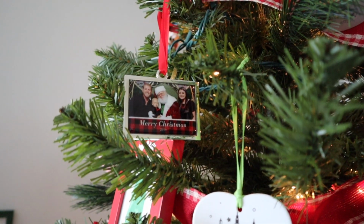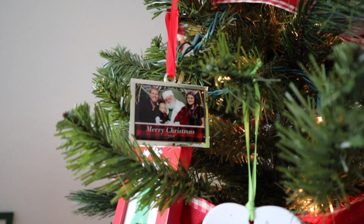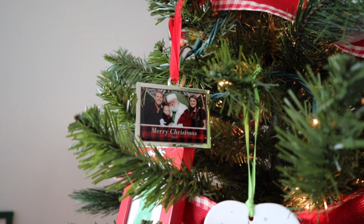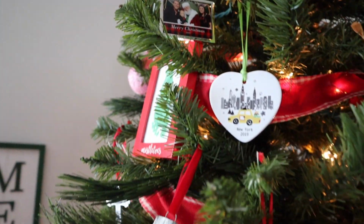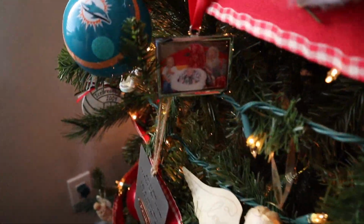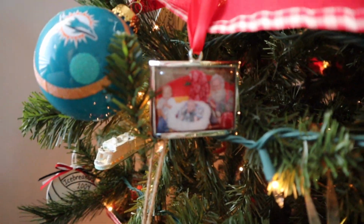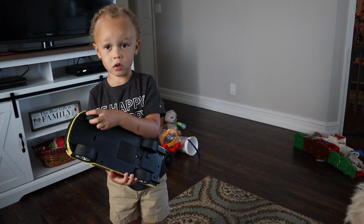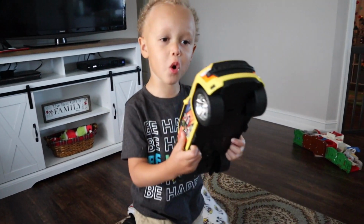I started a new tradition where I order the picture that we used for our Christmas card that year on an ornament so that I can keep a memory of it. So there is, I think it was Sebastian's second Christmas. And then down here we have Lincoln's first Christmas. That was from last year. The boys with Santa.